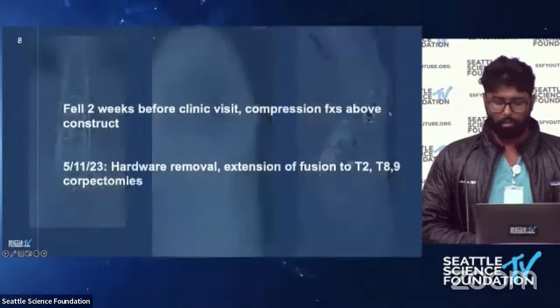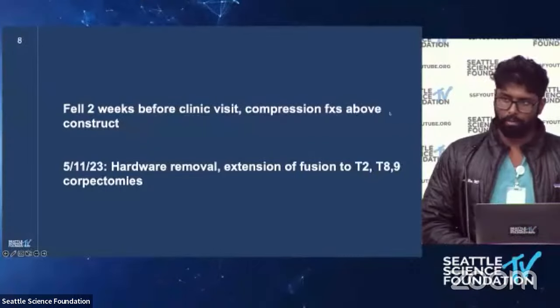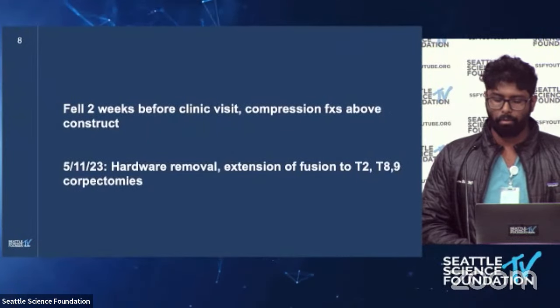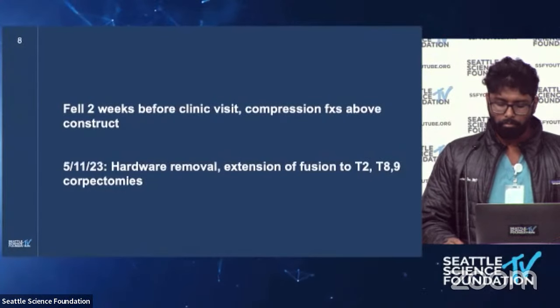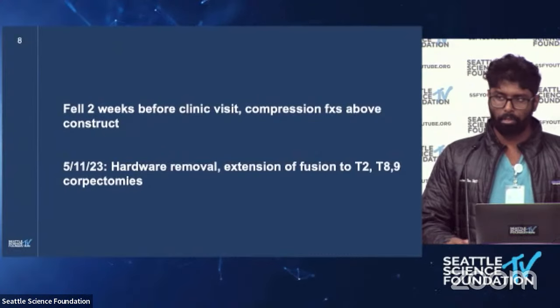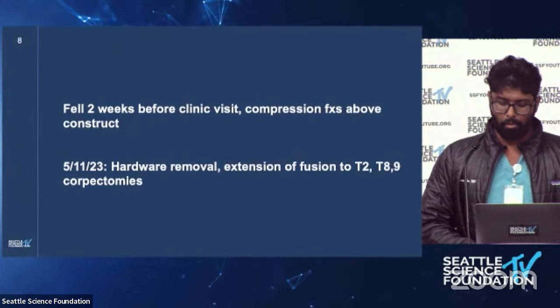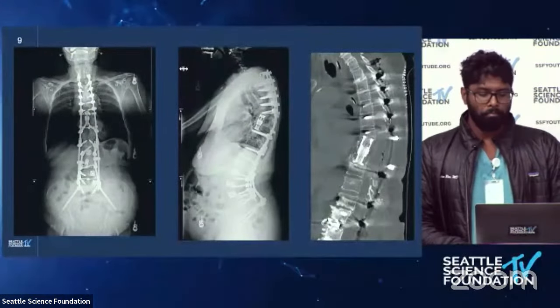So we ended up having to obviously revise her, given her worsening neurologic status, compression fractures, worsening deformity, and hardware failure. So we did hardware removal, extension up to T2, and a two-level corpectomy, T8 and T9, in order to fix this. So this is a question here. Yeah, so we did a two-level corpectomy and cage.